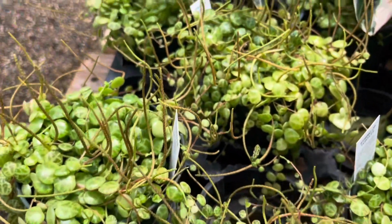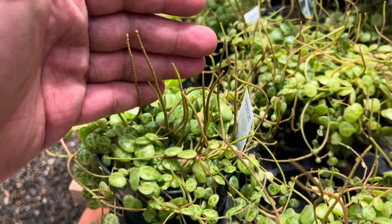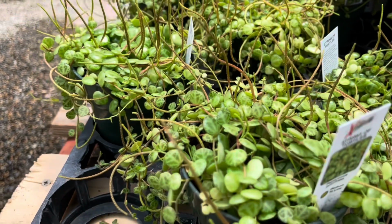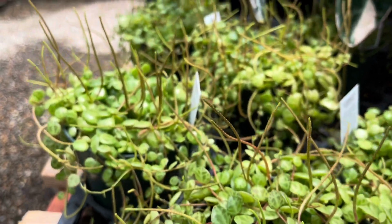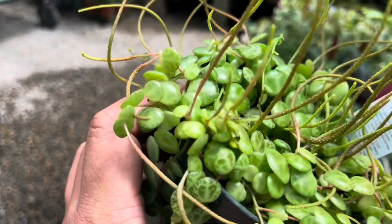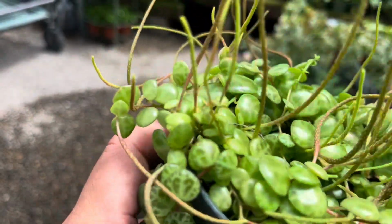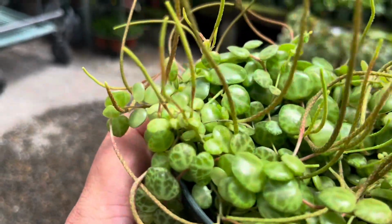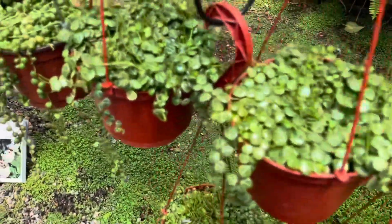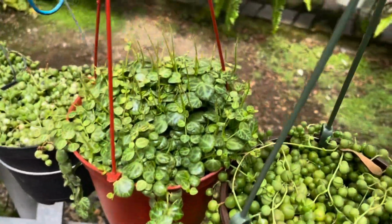String of turtles. This is a peperomia, as you can tell by the inflorescence. See, this inflorescence is this little structure with tons of flowers on it. That is the Peperomia prostrata. I love when string of turtles get that puffy look to them. Kind of like marbles. I don't know, it's hard to explain. These are $19.99, and these are $29.99. Ooh, that one's nice and full. Ooh, that one's really nice and full.